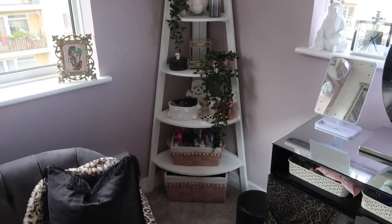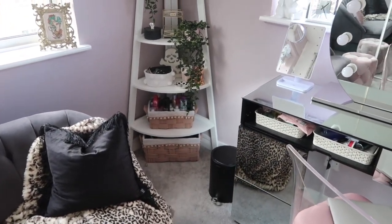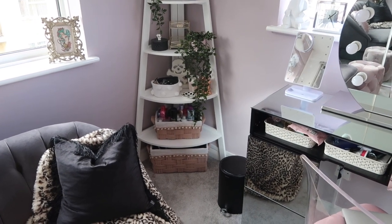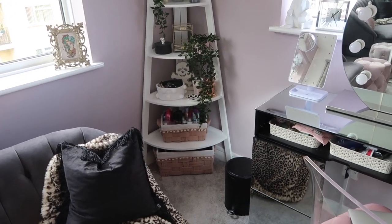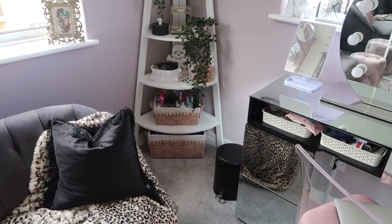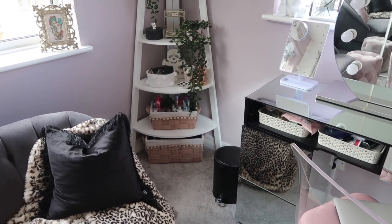Again, I'm just being careful with the angles here, so sorry if I'm not showing you the top of the shelves very well, but they're just kind of basic ladder shelves, really cheap, really easy to build. Built them myself in like half an hour, so I did manage that. And then I've just styled them with a few more of the classic IKEA ivy plants. And then those pink boxes at the bottom I just love so much. They were from TK Maxx. And I've got just some hair products and stuff in there for when I'm working. I can grab things really easily.